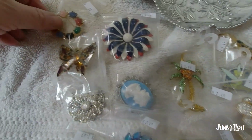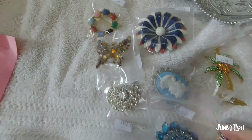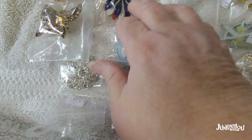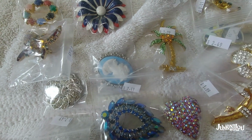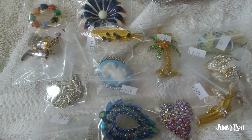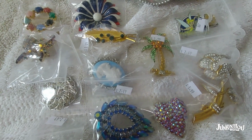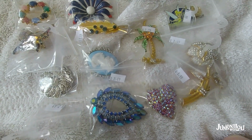These pins range from, well, I paid between $1, and I think the most I paid was $2.50, which was that blue one. And a lot of these pins, the flower and the Disney pin are probably maybe $5, $6, but most of them are going to be probably around $10 and up. So this was a great find, and I just happened to be lucky enough to get there just when they were putting those out. And wow, that was a nice surprise.